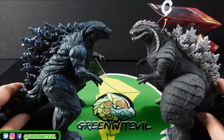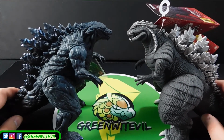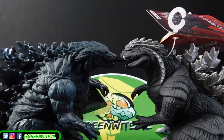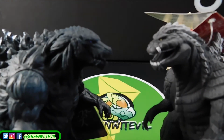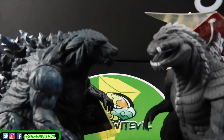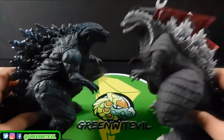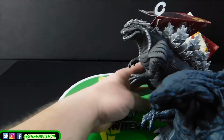Another Bandai figure. About the same height. They got some thickness to their legs. I mean, nothing as thick as Singular Point Godzilla. But there you go. There they are, face to face. You can see is a better paint scheme. You can actually see the detail in both Godzilla's faces here. So that's awesome. Look at that. That's actually really cool. They're actually very similar sculpts because they're about the same.